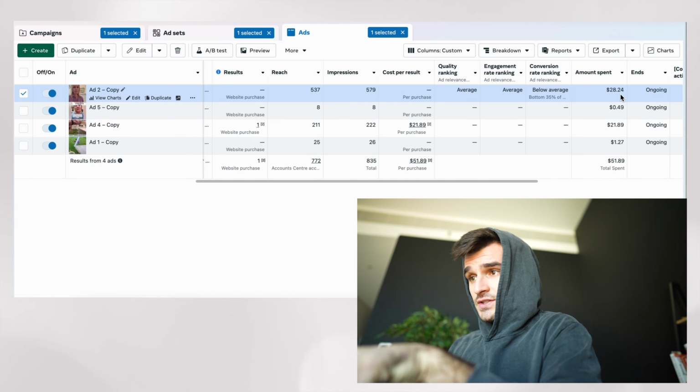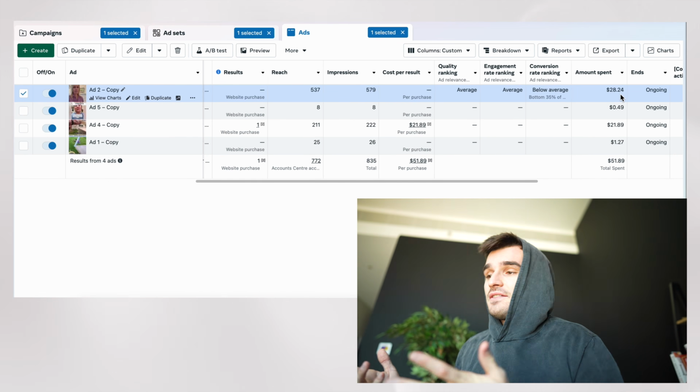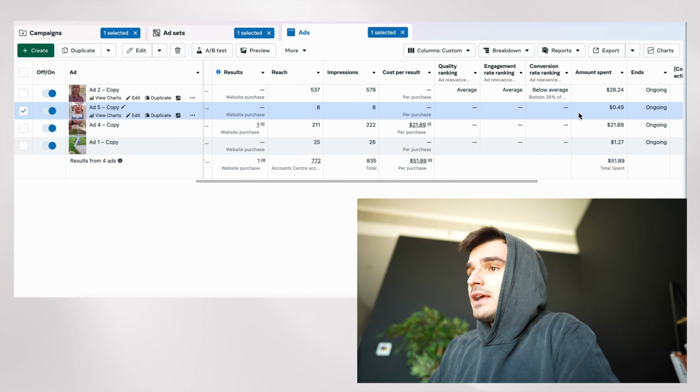The other one, okay, ad 2 spent $28, didn't convert, but it's still not enough spend to make any conclusion. Both ad sets can still work. Every ad can still work. There's not significant spend. Usually I wait until it spends, I don't know, 2 or 3 or 4 times the payout.